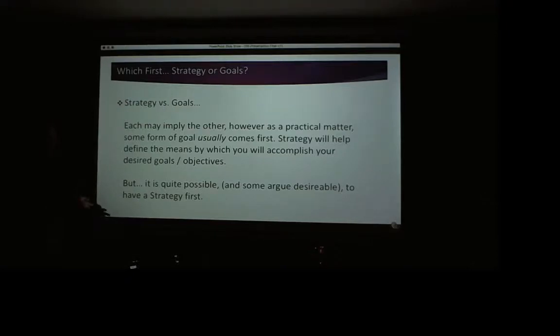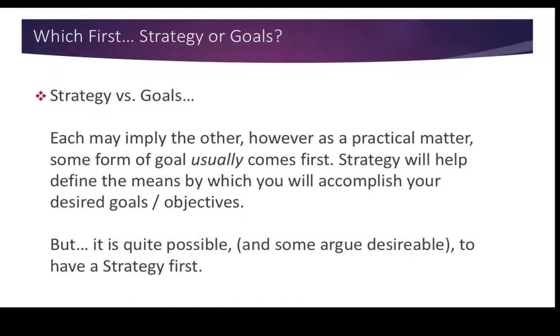Again, depending on where you read and what you read, some might say, oh, the goal comes first. No, the strategy comes first. I'm going to say goals come first, and then you have a strategy to accomplish those goals. There's something you want to do, and then we form a strategy to go and do it.